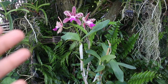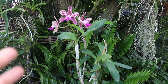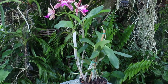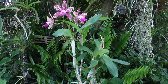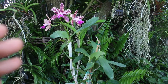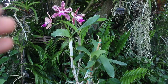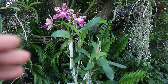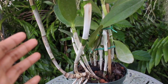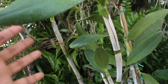Okay, so the orchid that we're going to be spotlighting and featuring today in our Orchid in Review is this Cattleya Day Tripper. And as you can see, she is a pretty large gal. This one in particular is standing at about 2 feet tall, which tells you that this can get rather large and lanky, so you are going to need some pretty good space for this orchid.